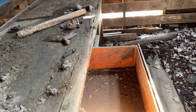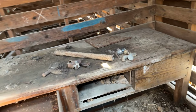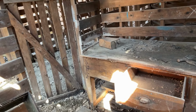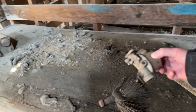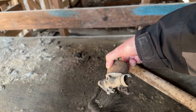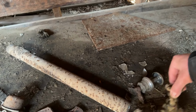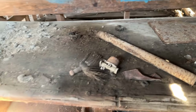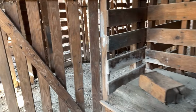An old desk. Look at that, guys. Got some old parts here. Looks like some kind of a pressure valve of some sort, or a regulator. Then we have a spigot. Some other parts. Well, that is very cool. That's for sure.